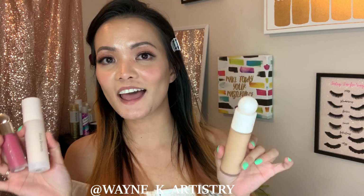And like I said, the blush is my favorite of the 3. It's long wearing, blendable, and there's a lot of product in here, so this will last you for quite a long time. So there you have it guys. That is my first impression review and wear test on the Rare Beauty by Selena Gomez.